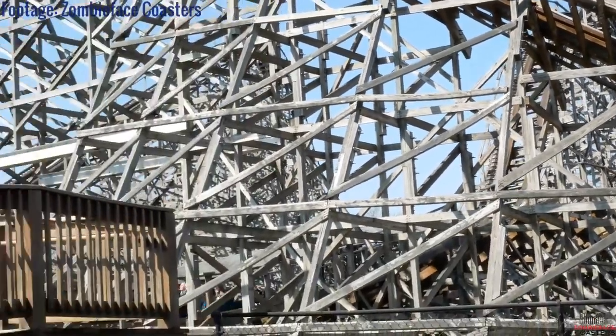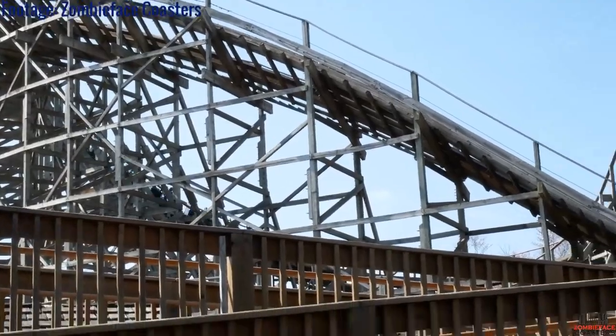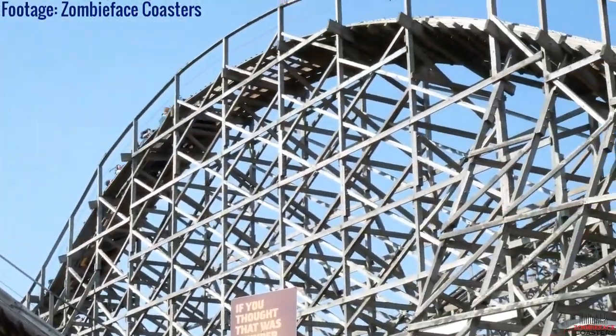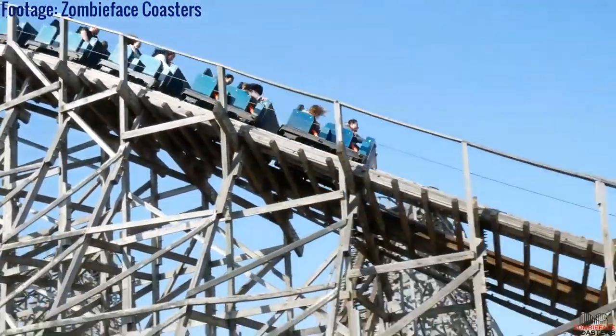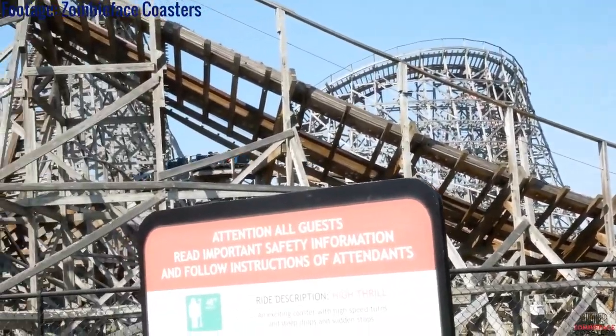a 1998 GCI wooden coaster that doesn't have the best reputation among coaster enthusiasts. A lot of people say that it's a rough, almost unbearable ride, and when I rode for the first time, I thought the same thing. However, the ride has grown on me a lot over time and now sits as my 32nd favorite coaster.